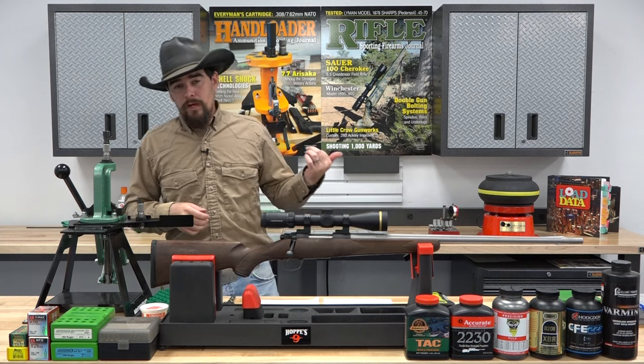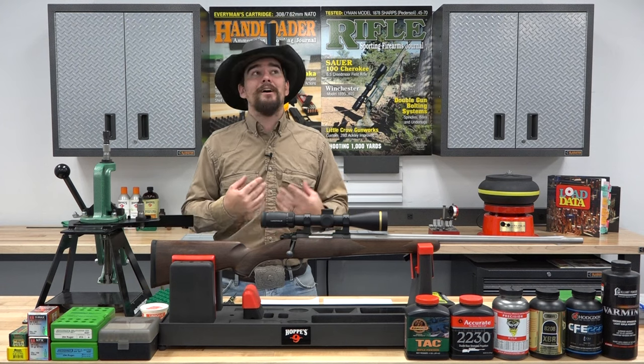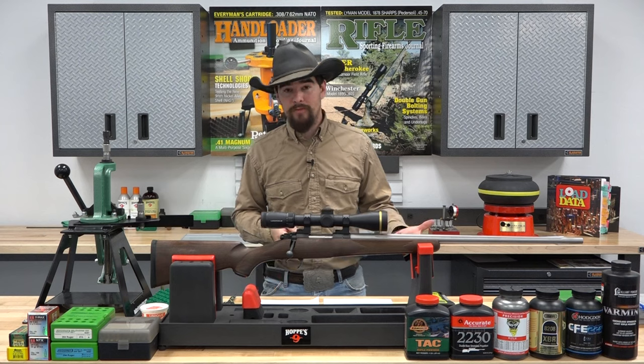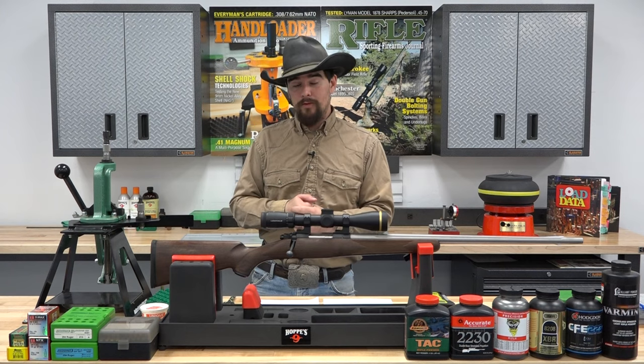Now, we're going to go to the range here in a moment, but before we do, there's something I need to mention. When we showcase our shooting, we're going to do a ton of shooting. I've got over 250 rounds for this particular rifle and test, plus some Hornady factory ammunition as well. So what we're going to do is show you the best results we get with this particular rifle.